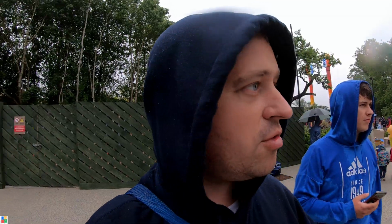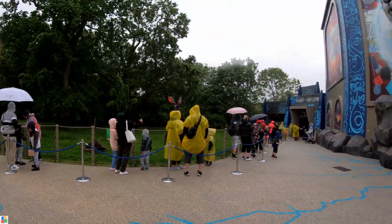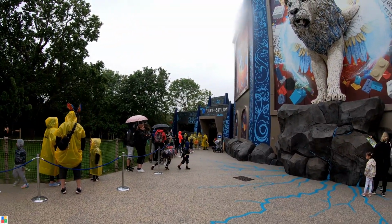So we're going to show you the rides, we'll show you the attractions, and we'll give our review of Flight of the Skyline. Obviously, we're not going to take the camera inside because it's a movie. It's not really going to help because you're not going to experience anything, but we will take you as far as we can so you can see it.